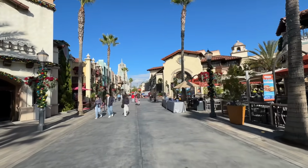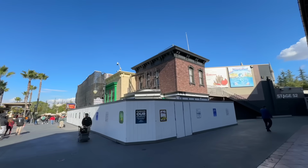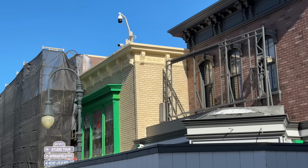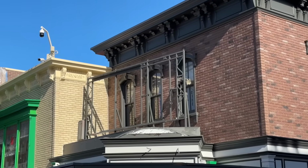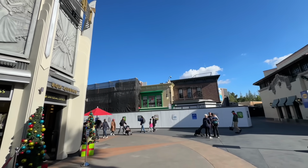Alrighty, we officially made it in the park, and look at this. The park is very slow today, so this is awesome. Here's your latest look at the New York street facades right off the bat here. Looks like they're almost done. They have a few more things to finish up, and obviously they're still working on the side towards the left. But this side's pretty much complete, so hopefully they'll open up this first, and then they'll open up that a little bit later. But the facade work is not the only exciting thing happening in the upper lot.